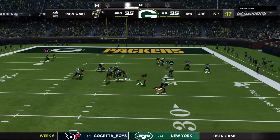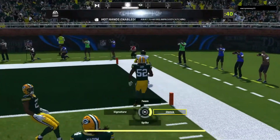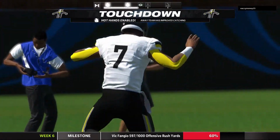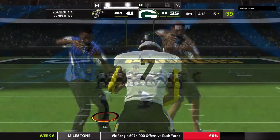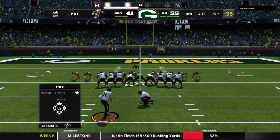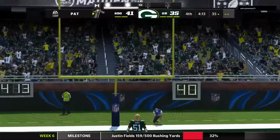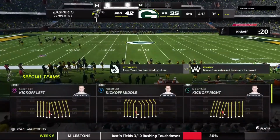Now it's Fields. He'll buy some time right. And he'll take it into the end zone for a touchdown. Justin Fields. His 2nd touchdown of the afternoon. And the Crusaders answer back with a touchdown of their own to break our tie and take the lead here in the 4th. Extra point splits the uprights, and they will take a 7-point lead.